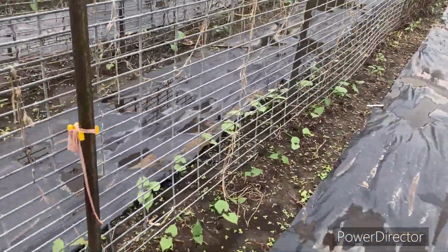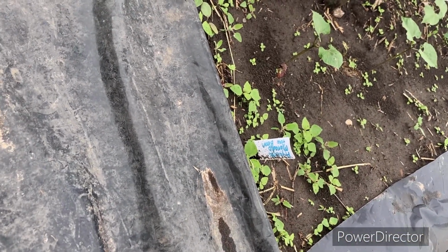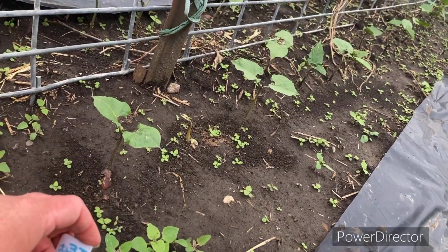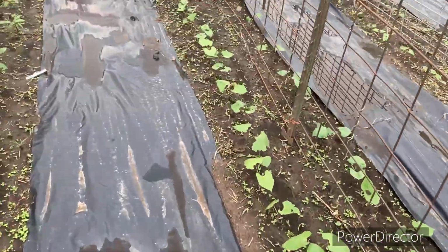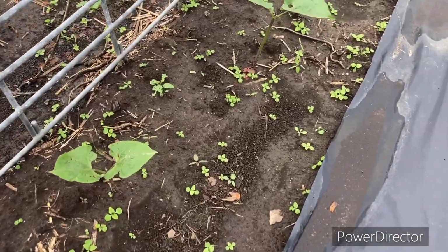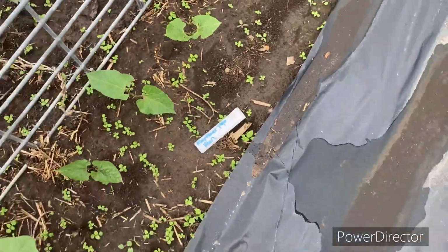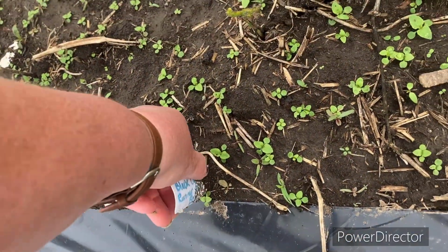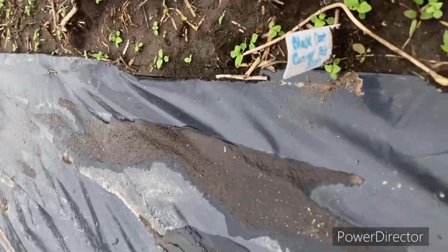Let's see. This one is something Morado pole bean. A coyote? And then here we have Mayflower pole bean. I'm not sure why this came out, but I'll just leave it there. That one came out. And this one is Black Coat Runner pole bean. Try and get it. There we go.